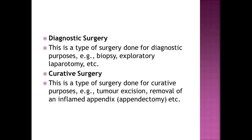And then diagnostic surgery is mostly done for diagnostic purposes. So examples of diagnostic surgery are biopsy and exploratory laparotomy. So if somebody has an abdominal mass, intra-abdominal mass, the doctors or the surgeons can get a sample of that intra-abdominal mass by opening up the abdomen. That procedure is known as exploratory laparotomy because they're just opening up the abdomen to see exactly what is wrong with the abdomen. So when they collect a tissue sample of that mass, then take it to the lab for further investigation, that will be considered as a biopsy. So that procedure is a biopsy.